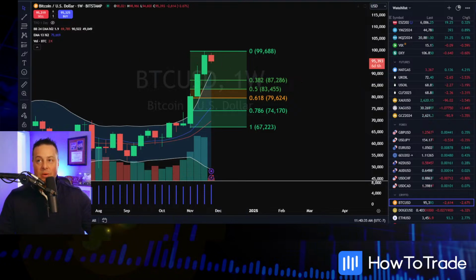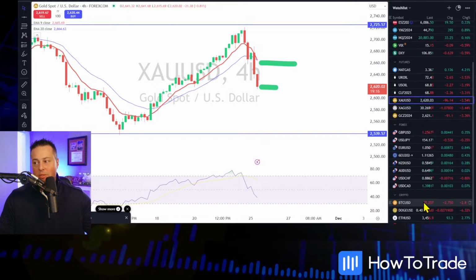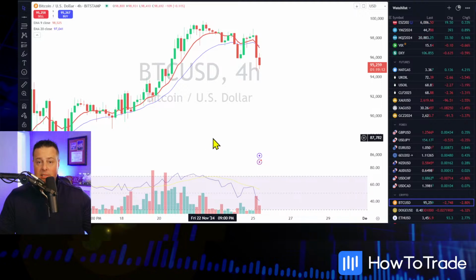This Bitcoin, though, interesting. Gold, fascinating stuff. Looks like you're going to get your sell right there. Just be careful with that market structure. Let's go ahead and throw Bitcoin up here. Why not? Let's try the 920 on Bitcoin. There it is. Overbought territory, back Thursday. Bang, right here. Crossover, 9 crosses the 20. Where are you? You're short.